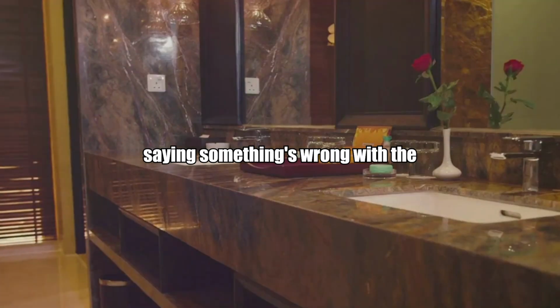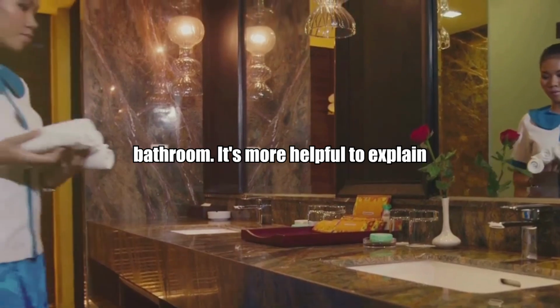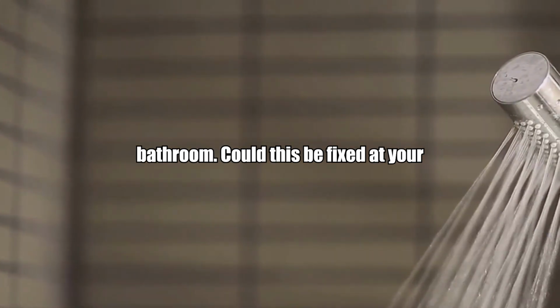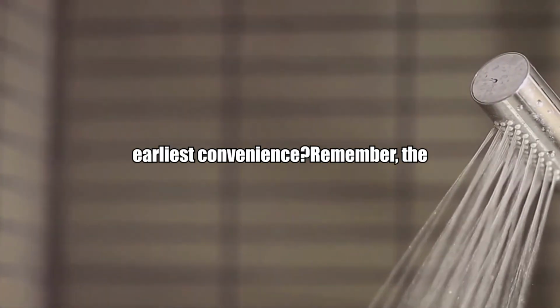Instead of saying something's wrong with the bathroom, it's more helpful to explain what the exact problem is. For example, "The shower head is leaking in my bathroom. Could this be fixed at your earliest convenience?"